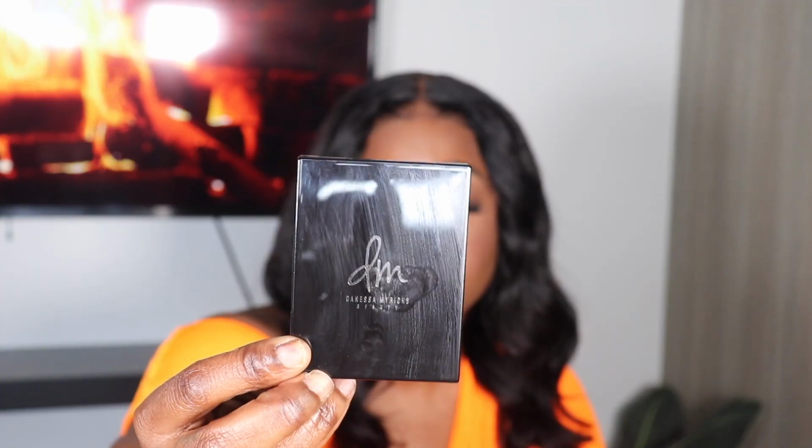And y'all, when I tell you I love this, I love it. I have to try to stop myself from putting it on every time I do my makeup, because I keep wanting to see how blush looks without it, without this as a base. But I'm like, no girl, it's so pretty, just put it on. It's not gonna change it that much. I'm literally obsessed.